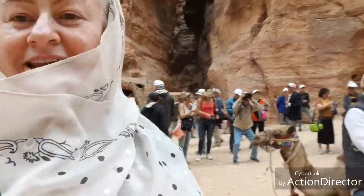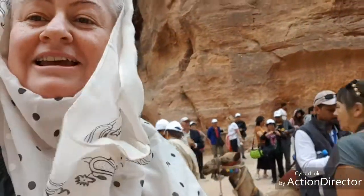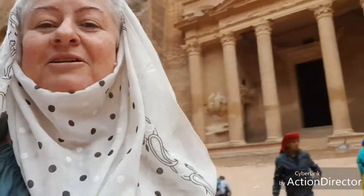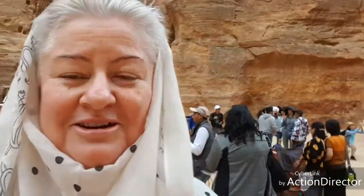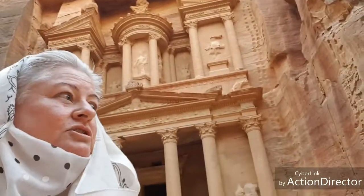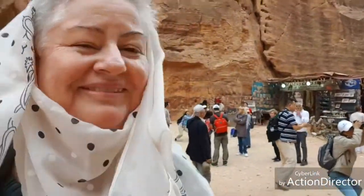So I've arrived in here to the treasury, and the first thing I got to do was teach some ladies how to do a reverse selfie, so that they got that gorgeous camel in with the background there of the treasury. So what a very handsome camel he is, and we've got him in the nice photos. So it's really cool here at the treasury. So I might just head a little further down, might go back to the urn tomb. We'll just wait and see.